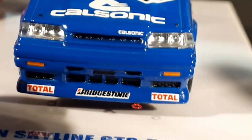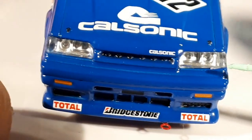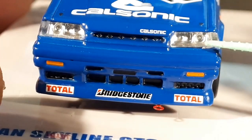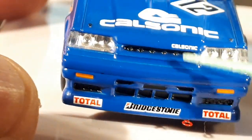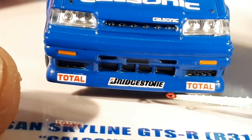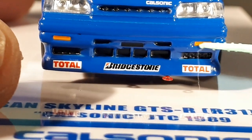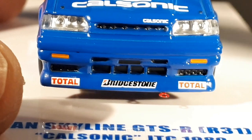These headlights are fantastic. It's not just a clear lens, but you got the depth and the light bulbs behind it. And they're silver, of course. This vent is deep and it's painted black. Looks good. So Calsonic printing looks good. All this printing. Tiny little photo etch metal red tow hook. All the black in here. A little texture. Little orange paint for the turn signal there. Anyways, it's a great front end, I think.